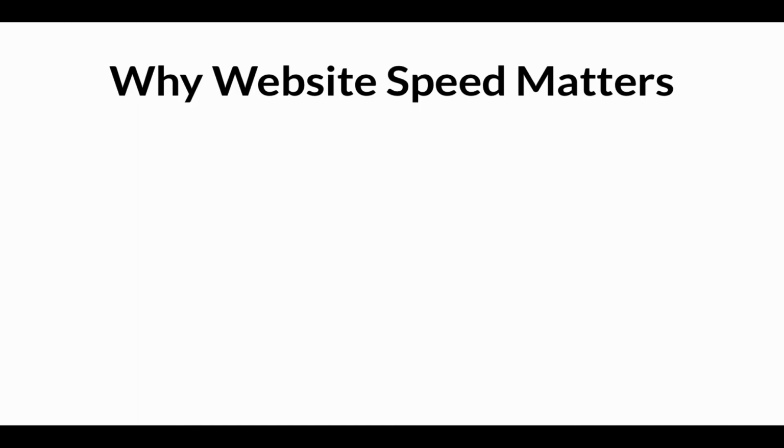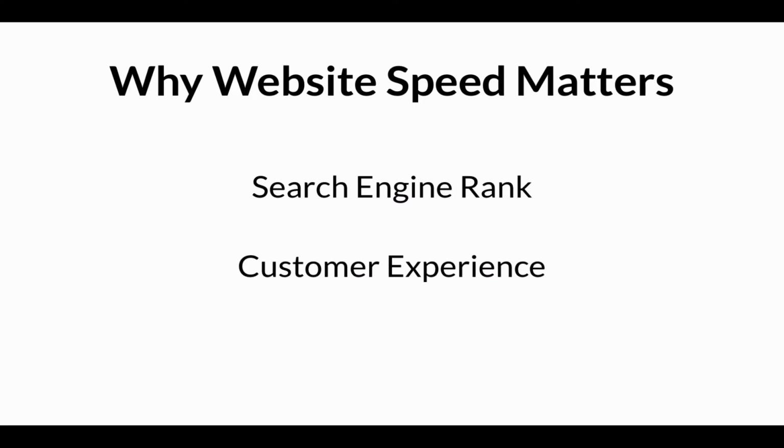Why does the speed of your website really matter? Well, there's really 2 reasons. Google and other search engines look at website speed as a factor in their search results, and if your website is slow, they're going to rank it lower in the search results. The second is just the customer experience. Faster sites make for happier customers and can lead to more customer inquiries and more business.